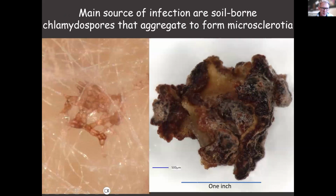Really important are these other spores called chlamydospores. They'll aggregate together and they'll form these microsclerotia. And the microsclerotia seem to be the main source of inoculum.